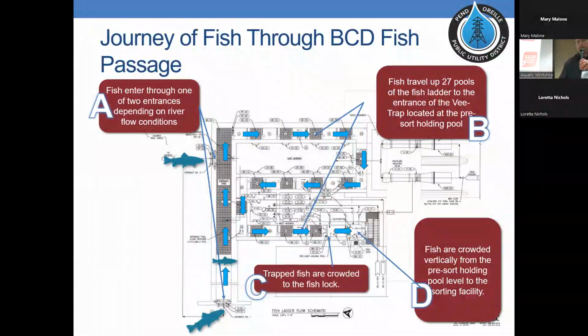All right, now for the fun graphics, if it works. So what do we got here? This is basically how they enter and where they go, what they do. So they enter through either of the two gates. Right now, we're still in the testing mode. So we operate 48 hours through gate 1, then switch it to gate 2, because we're just trying to see if any of the fish at any of the life stages have a preference for one over the other, so that we can maybe modify operations later to maximize the benefit to those fish.